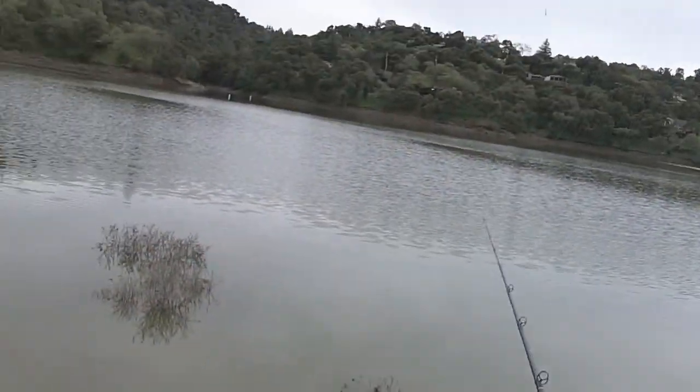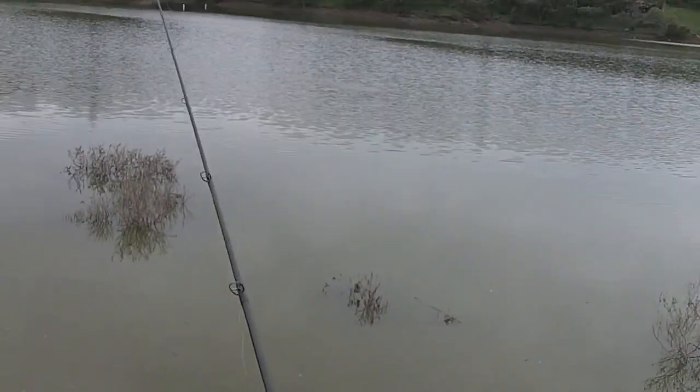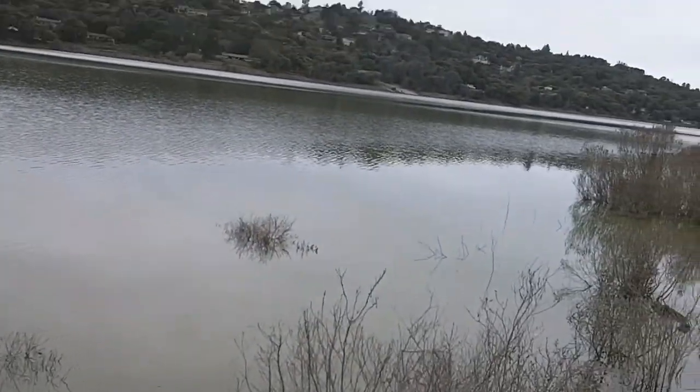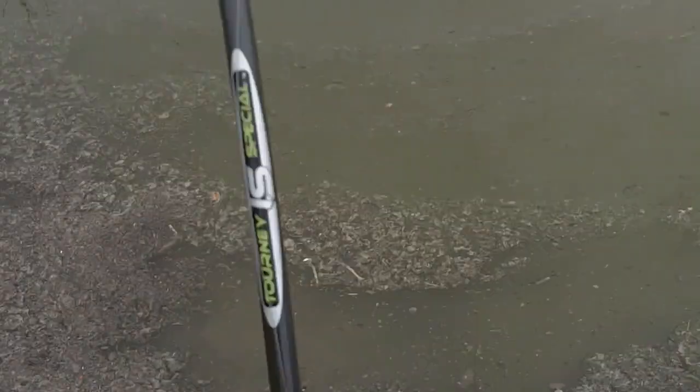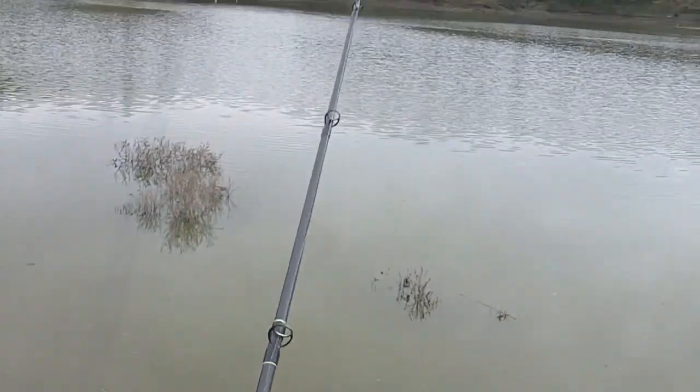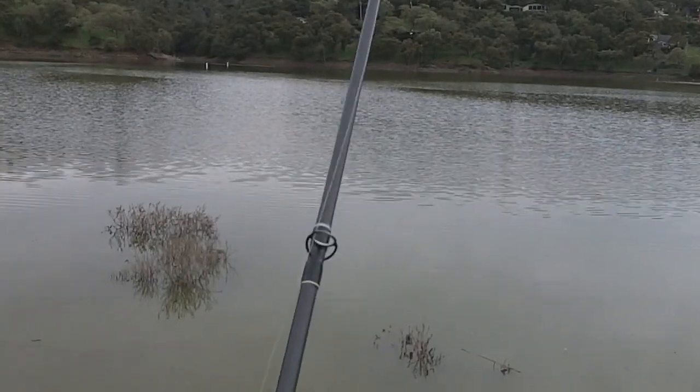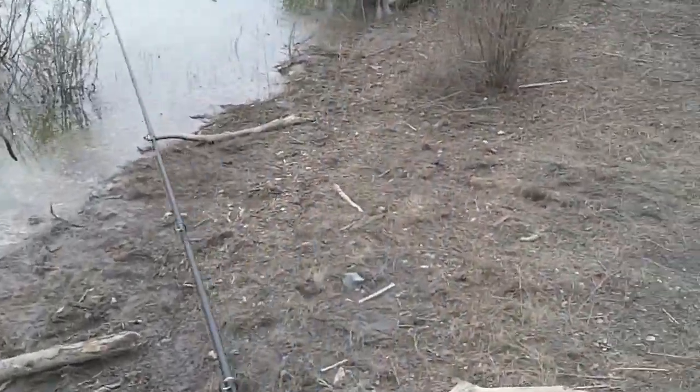I guess I'm going to go back and actually do some casting instead of flipping. Four fish already caught in this area. Plus I missed some in that area. Got the flicking, got the jig. So let's see if I can catch something around here. Don't know, I'm getting tangled in here.